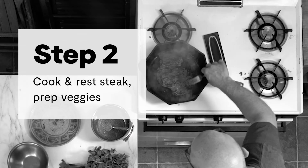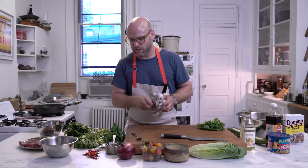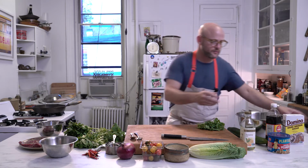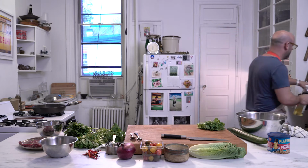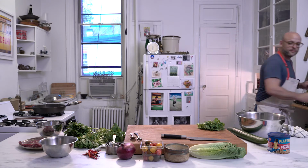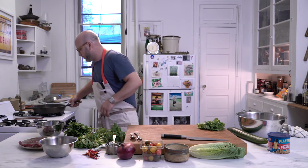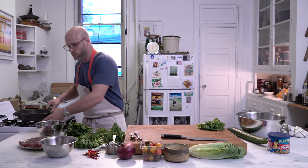Step 2, we're going to cook our steak, and we're going to cut up some veggies for our salad. Take a minute to clean and organize and get rid of anything we don't need anymore. We can put our salad dressing fixings away, and we can move into cooking our steak. So I've got this really heavy bottomed cast iron pan, which is great for cooking a steak. You can also use any heavy bottomed pan.